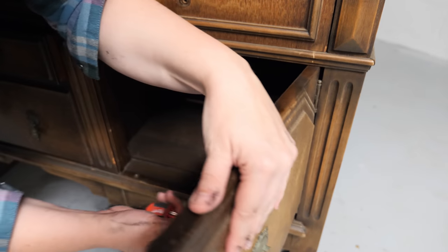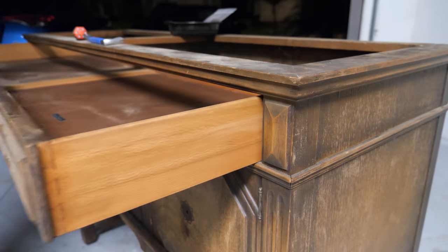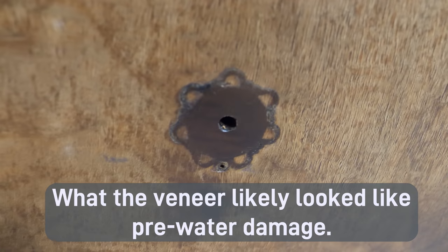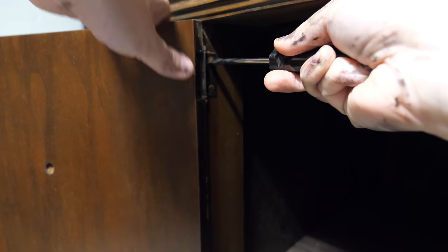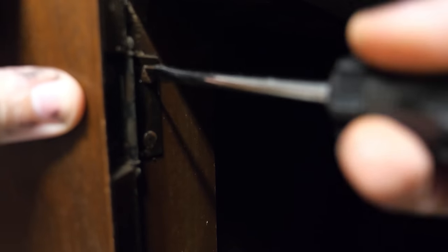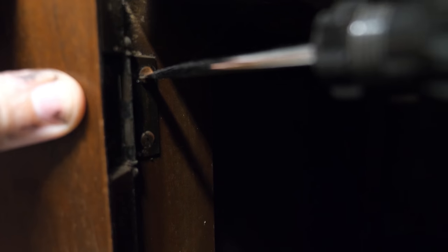The first thing to go was the hardware, which was in great condition, and I stored that in a container so I didn't lose any of the pieces. I removed the cabinet doors so that I could remove the veneer from the face of the cabinet doors more easily, and it also allowed me to gain access to fix the cabinet bottoms that were also broken.